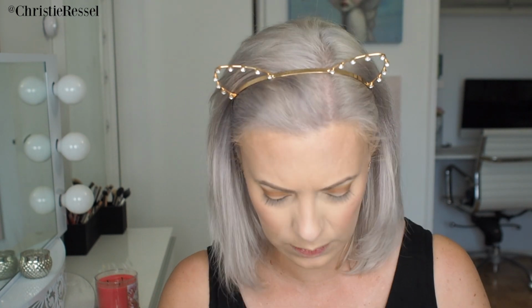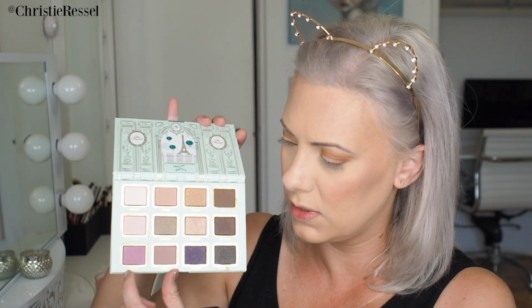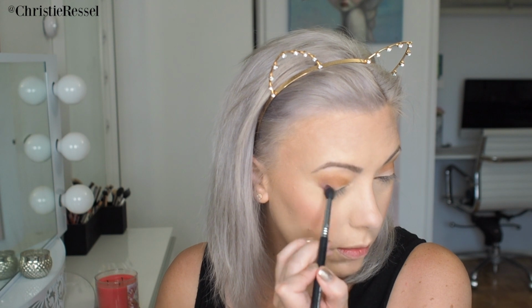Okay, so I actually went to go grab another palette just because the Jaclyn Hill one didn't really have any of the plummy pink that I was looking for. So I grabbed this Too Faced palette. This was part of a limited edition holiday palette that they had 2 years ago, which looks like this on the inside. And I'm gonna use this bottom corner here called Pussycat. I'm just gonna put it on a small tapered blending brush. And hopefully this doesn't screw up what I'm doing, but I'm gonna put it on the outer corner.